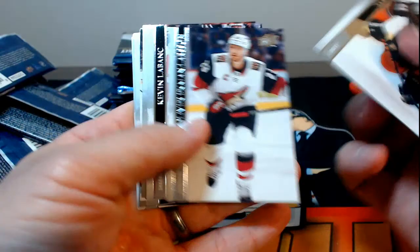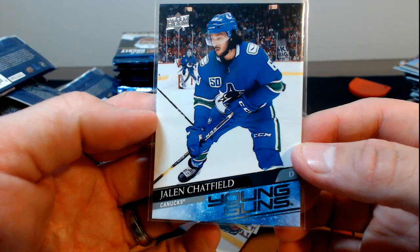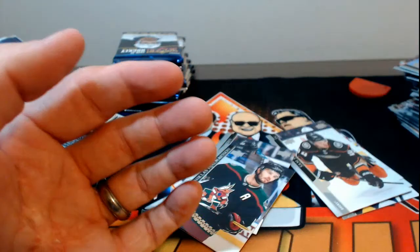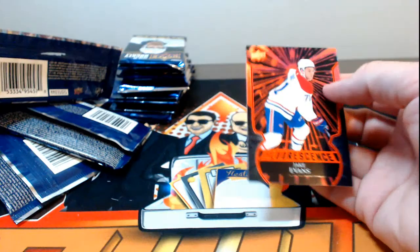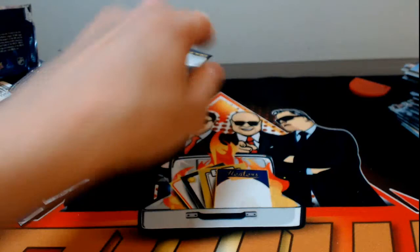There is a Young Guns of Jalen Chatfield. Vancouver Canucks. Jason Chatfield. There is a Jake Evans fluorescence for the Canadians. Yes, Flash is up next. That is correct. Good sir. Emil Larmy. Philip Broberg.